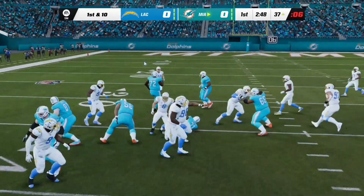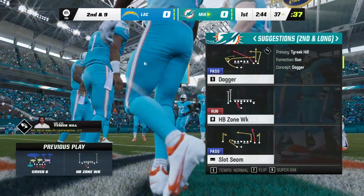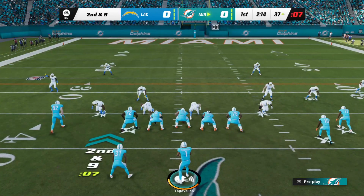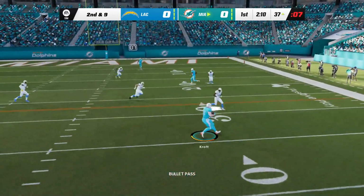Up the middle they go with Mostert. Just a yard on the first down carry, so it's 2nd and 9. Yeah, things were pretty stacked up there in the middle of the line. A lot of bodies, not much space. I think ultimately he was fortunate to get anything out of that run.